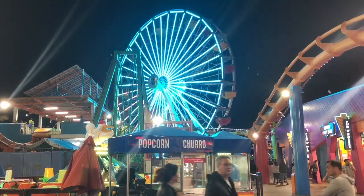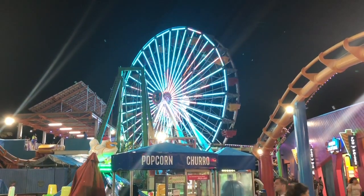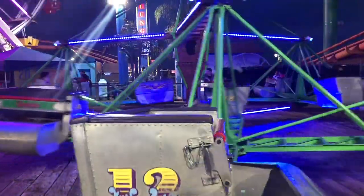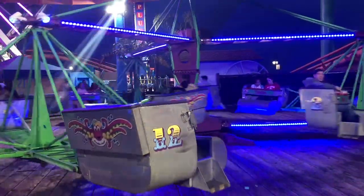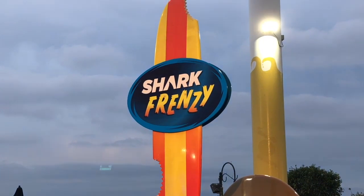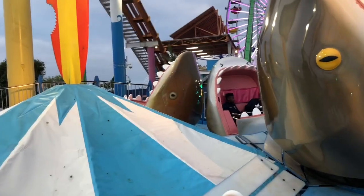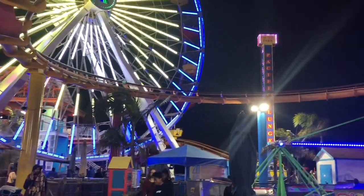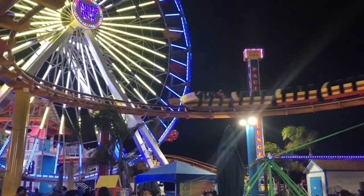But if you want to ride it, it is an upcharge, and it costs about $8 to do it. So I get that not everyone's going to want to pay the $8, but I'd say it's worth it. It really is an amazing ride. And that's another thing I want to talk about with this park: the rides. The rides here are so cool and quirky.